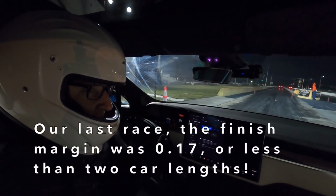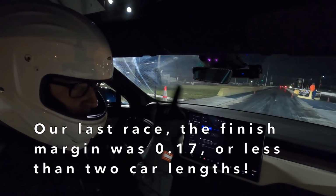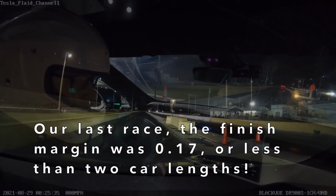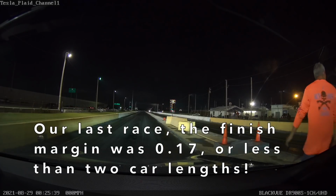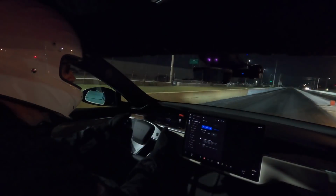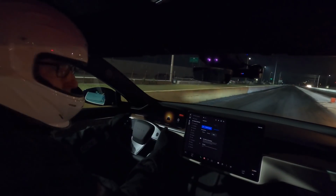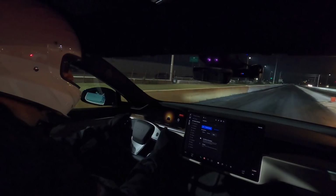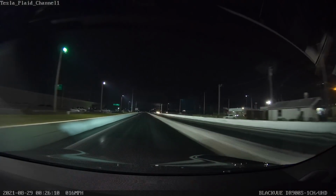He said he wants a one-car lead. Have him stage his back tire. He wants to stage on the back tire? Yeah, I'm going to stage his back tire. I'm staging up. I don't know if he's in the right spot or not. Okay, we're fully ready. Here we go. Oh yeah, here we go.